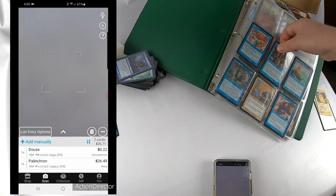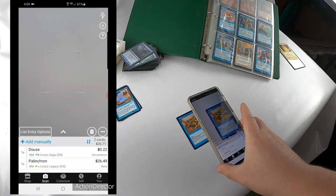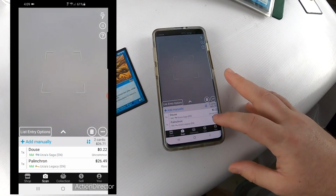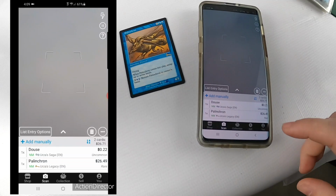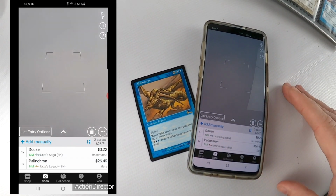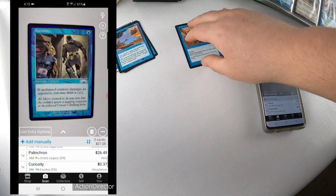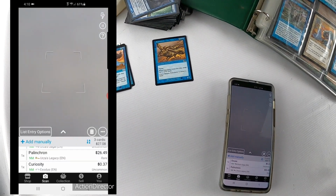Now, I do have some cards in here that I haven't scanned yet, and I'll be doing another video tomorrow. Oh, see, that one right there, that's a $26.49 card. So it's worth $26.49. That's crazy, right? So I'm going to put it right here because it's a good card to sell.